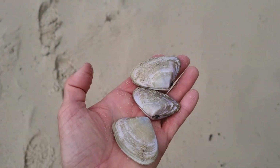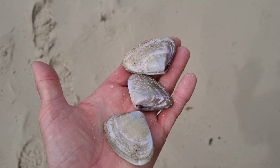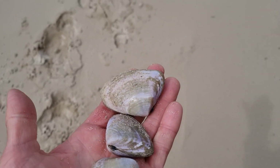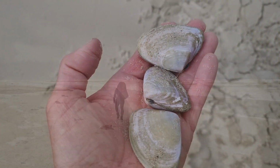Walking up towards the beach, up a sand dune, and I've just found a trail of pippies, and they're huge and they're alive. I don't know how they got here. Obviously seabirds have brought them up. Wow, I'm coming back here.